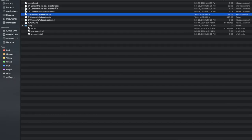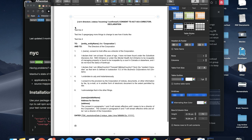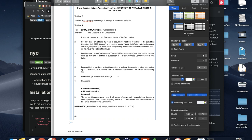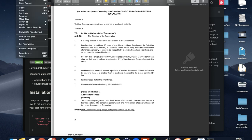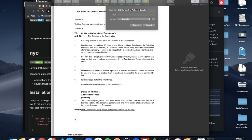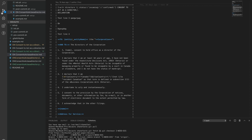Okay, let's also mess with this one here. This is a good example. This one actually has some stuff in it. As you can see, I've done many important tasks on this document. So let's take away some stuff. Let's add a new thing, like he's actually signing this. So I'll save that file. Let's export this to, oopsies, wrong format. Export to Word. Export, yes, that's fine.